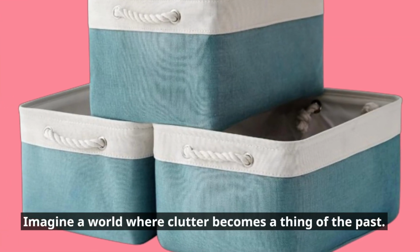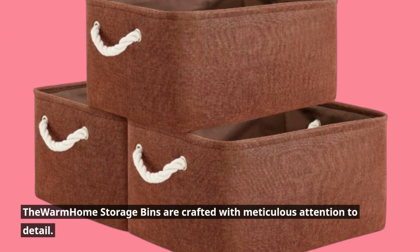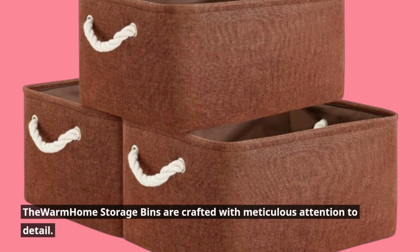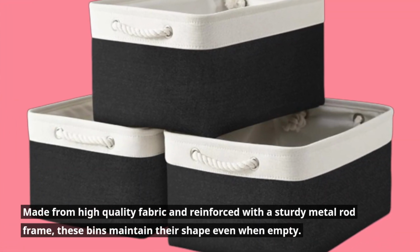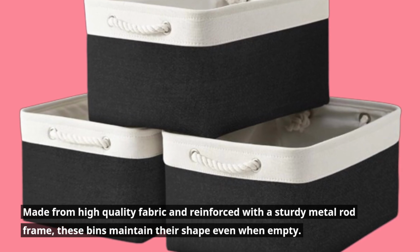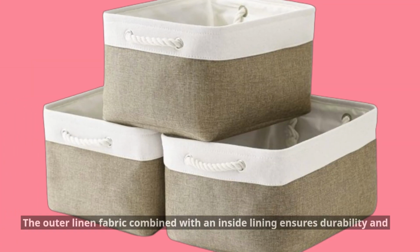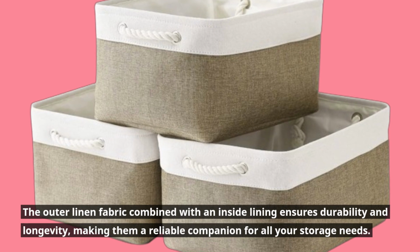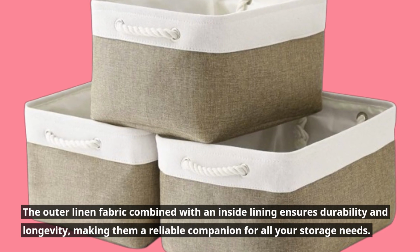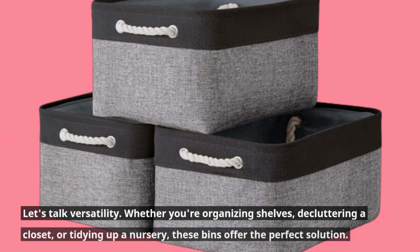Imagine a world where clutter becomes a thing of the past. The TheWarmHome storage bins are crafted with meticulous attention to detail. Made from high-quality fabric and reinforced with a sturdy metal rod frame, these bins maintain their shape even when empty. The outer linen fabric combined with an inside lining ensures durability and longevity, making them a reliable companion for all your storage needs.